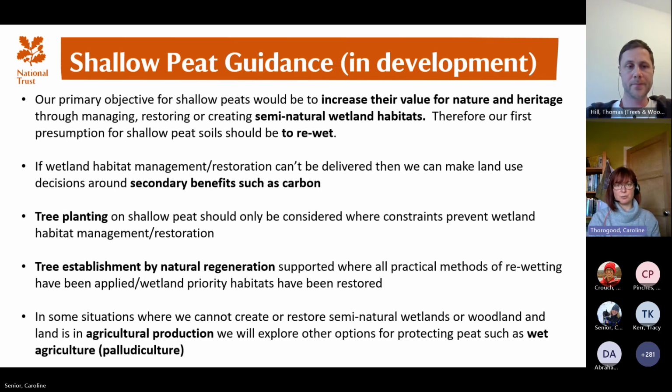And it's really similar to the woodland principles that Tom was just going through. It's about nature first, but also thinking about balancing in carbon and decisions around carbon. Tree planting should only be considered where there are constraints that we know we can't remove in the future around recreation or restoration of wetland habitat. Tree establishment is very much part of the picture. But we're also exploring again where we expect land to remain under agricultural production, that we would be looking at protecting the peatland there, potentially under things like paludiculture. So yeah, we're really interested if anyone else is thinking through similar things, because I think lots of these could apply in general to peatland and not just shallow peat as well.